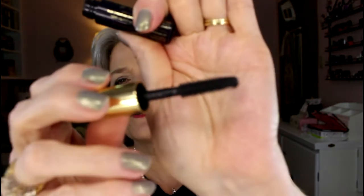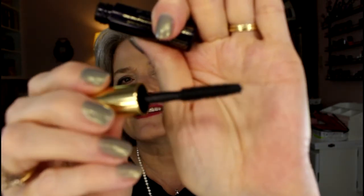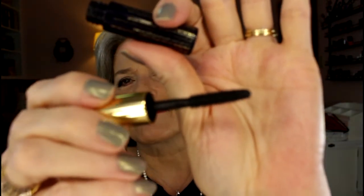All right, so the other one I have that I really liked because of the wand, has a very similar wand. This is Estee Lauder, and this was my favorite non-cruelty-free mascara. Of all the non-cruelty-free stuff I have, this one was my favorite. It did a beautiful job on my lashes, and I just loved it.